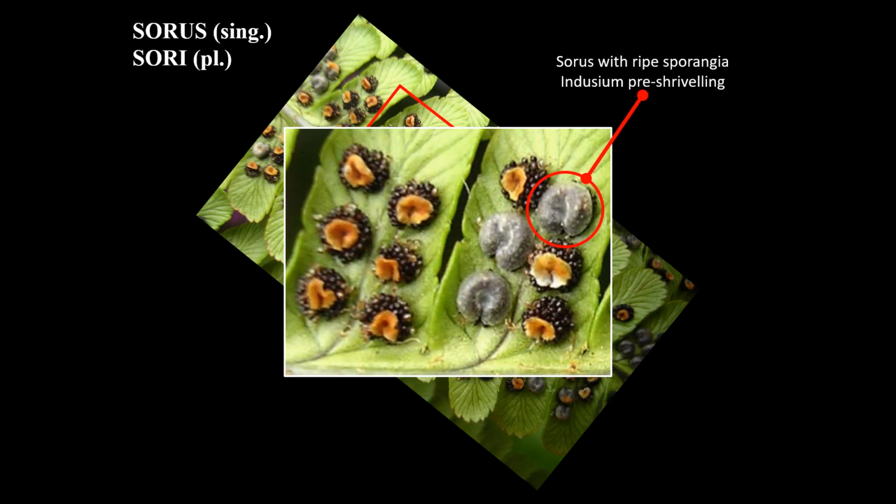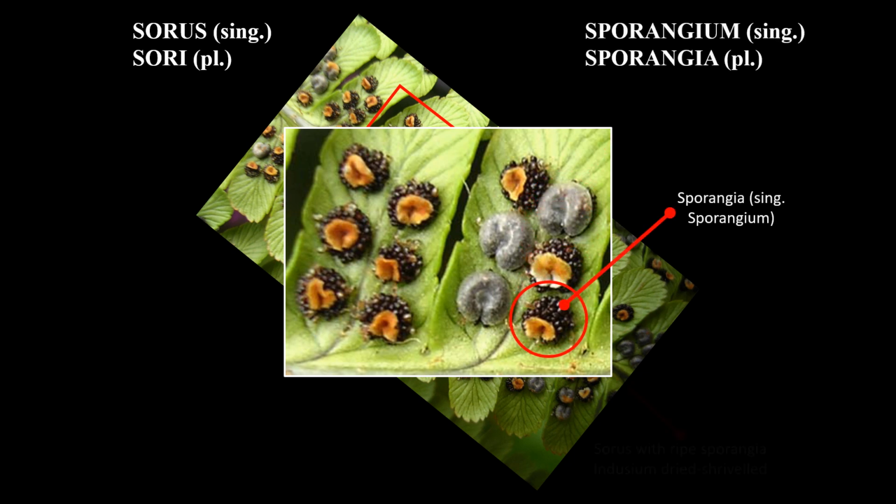In many, but not all species, the sporangia are protected by a membrane known as an indusium, which shrivels or in other ways will pull away to expose the ripe sporangia for spore release. Here an indusium has dried and shrunk and lifted to expose the sporangia. Remember the pre-shrivelling tucked under margins of these indusia. They become helpful in identification.